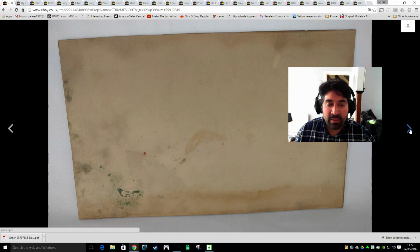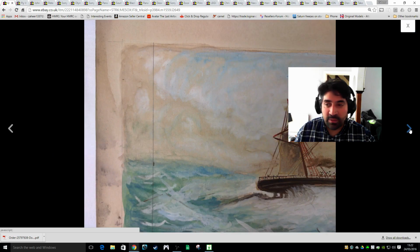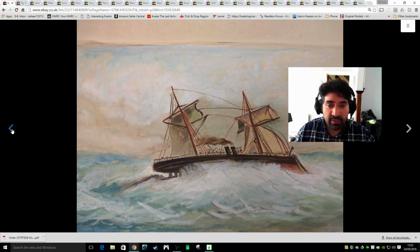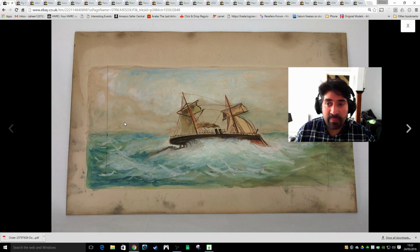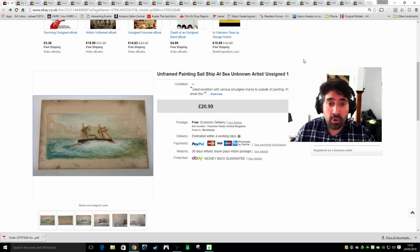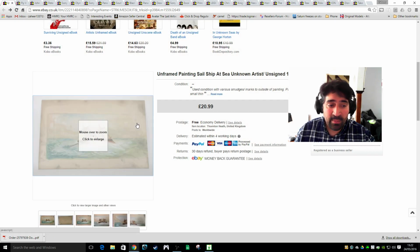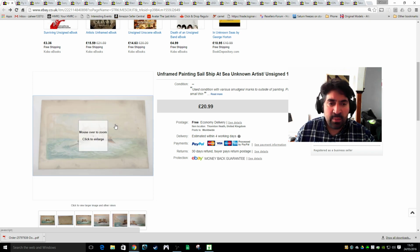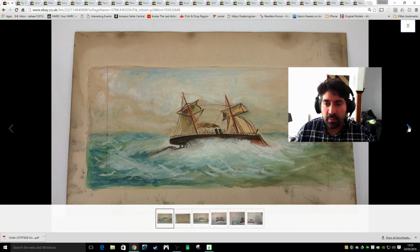It was just on this piece of card. I took as many close photos as I could just to give the buyers a good idea of what they were getting. And I got an offer of £12. Because it's quite small, 12.5 inches by 7.5 inches, it was easy to ship. It wasn't a big issue to ship.